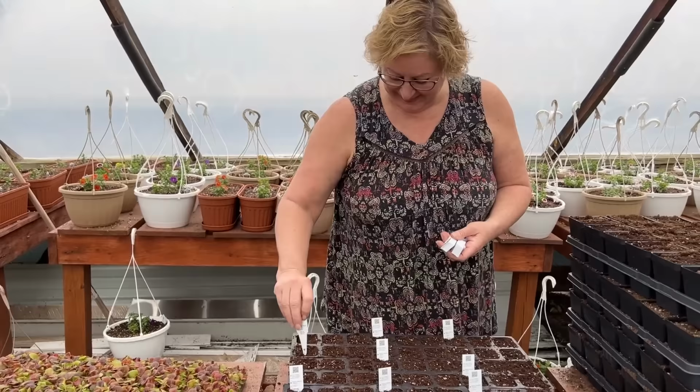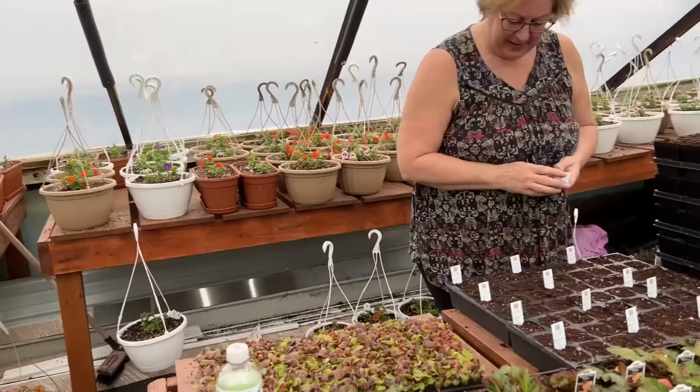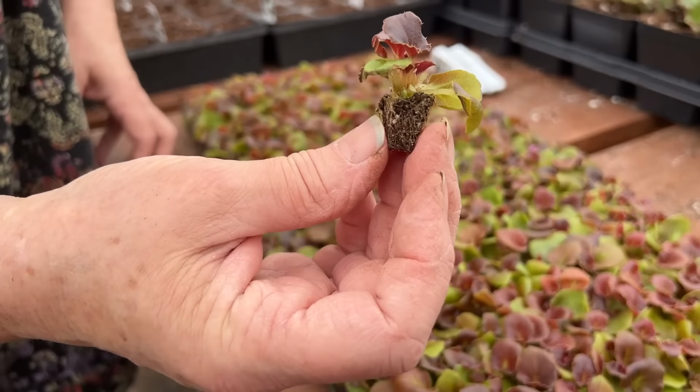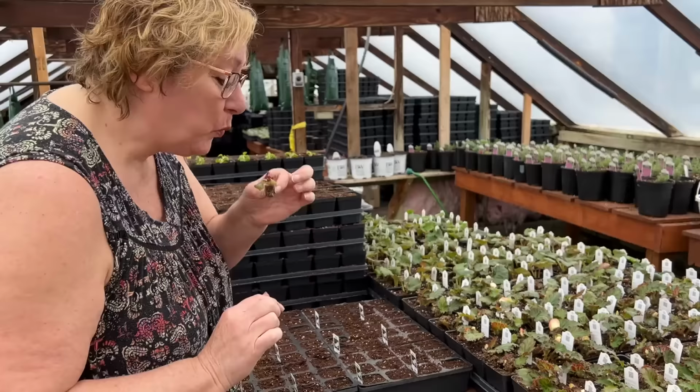I want to show you guys how absolutely adorable these plugs are. Let me walk around here. Look how cute. Ready? My gosh. That's so tiny. They're so little. So these are the size you get for the six packs.